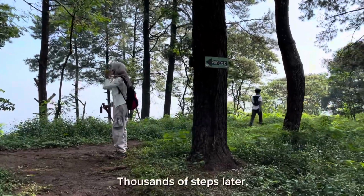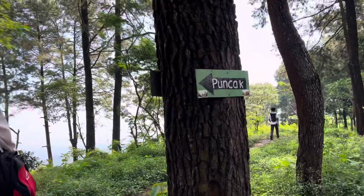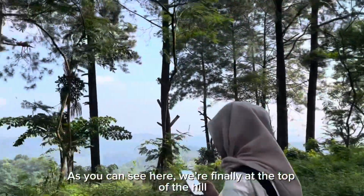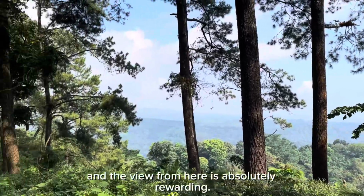Thousands of steps later, we're almost there to the peak of Mount Alap-Alap. As you can see here, we're finally at the top of the hill, and the view from here is absolutely rewarding.